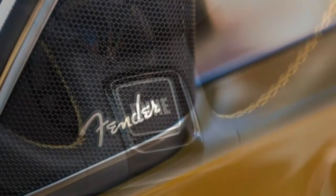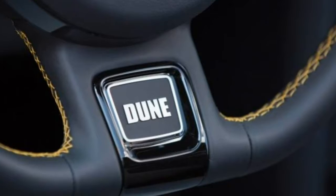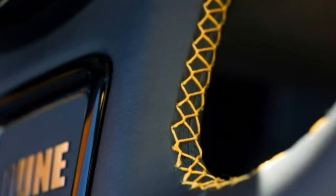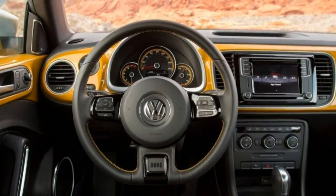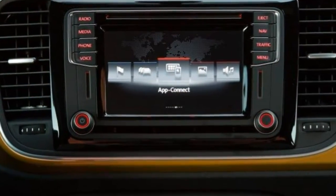Its SE premium package adds 18-inch wheels, front and rear parking sensors, the Bixenon headlights, LED taillights, a Fender sound system, and the Discover Media 6.3-inch touchscreen that essentially adds a navigation system to the Composition Media system.